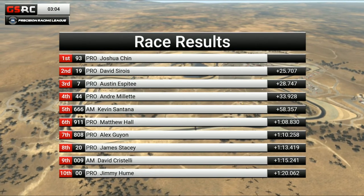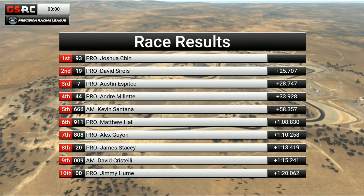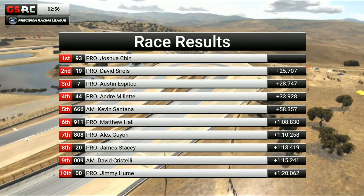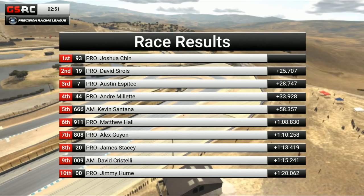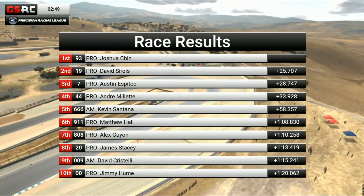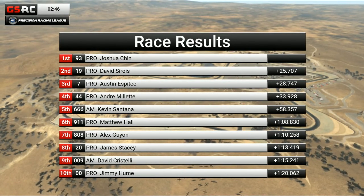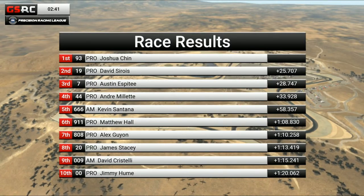And then Kevin Santana, our top AM driver, takes a top five from 13th on the grid. Following him up the order, Matthew Hall went from 14th to 6th. And then Guyon slipped up exiting the pit lane and unfortunately gave a lot away. He went from 3rd to 7th. James Stacey from 24th to 8th position, and that is with a qualifying. That is a legit hard charger right there.